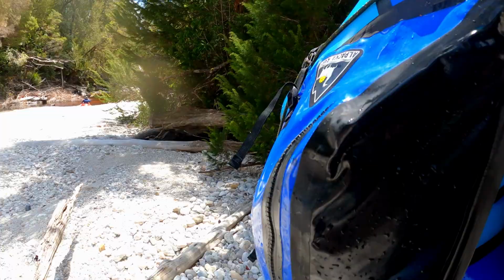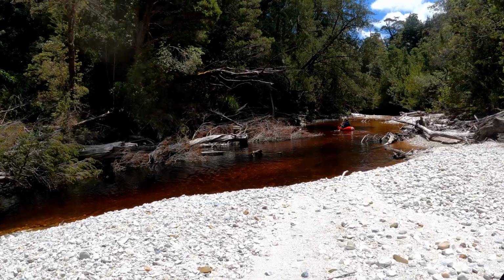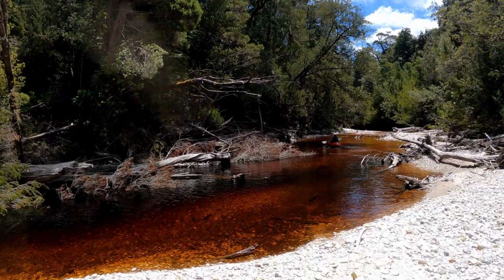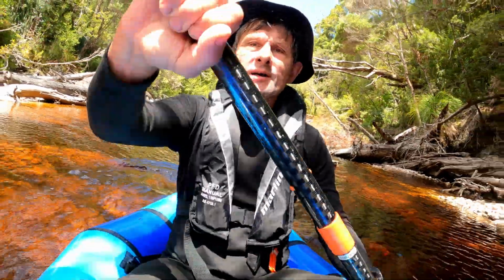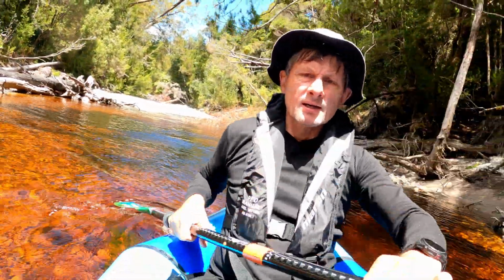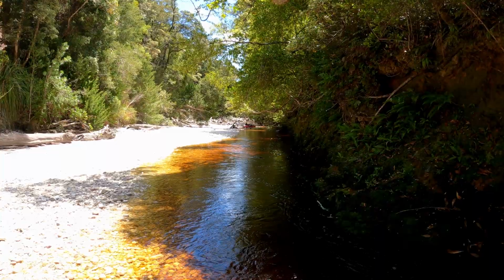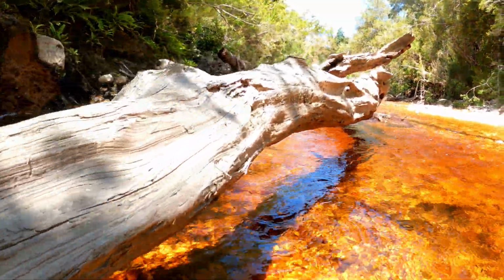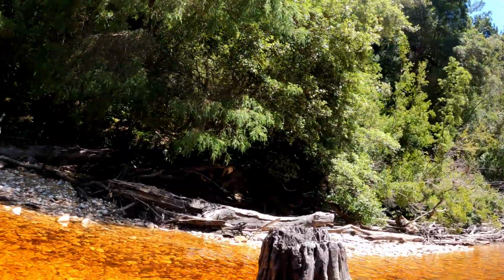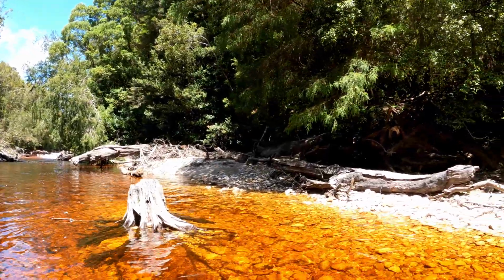Another portage. This is a particularly long one. Yes, the Huon pines are becoming more abundant at the moment. Going underneath another Huon pine. Fantastic. And that's what just walk down. There's a big log jam coming up. They sawn off Huon pine in the 1930s.